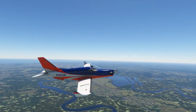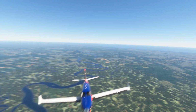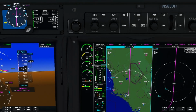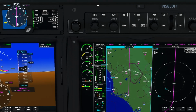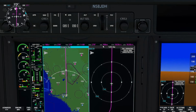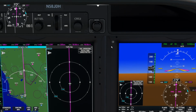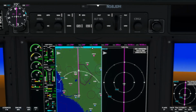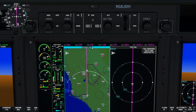Excellent. Good climb out from Wilmington, North Carolina. Heading away from the coast. We're heading inwards a little bit, and we should be at Greenwood, South Carolina, which is 1 hour and 8 minutes. Wow. I hope that's right. But anyway, 206 miles, I guess that would be. No, it says ETA 1+08, but then it says ETA 18 minutes, which I don't know. I don't know which one it's going to be.